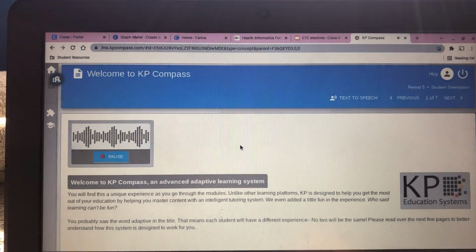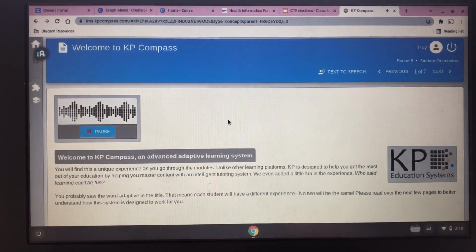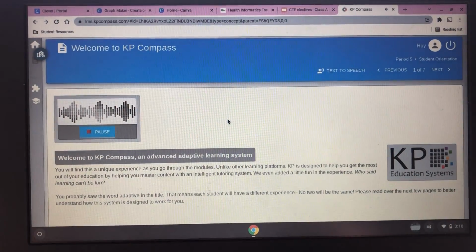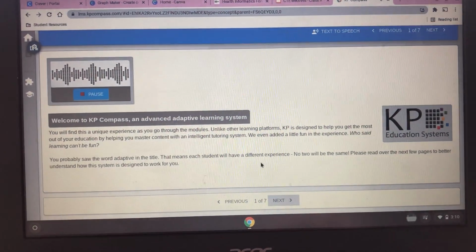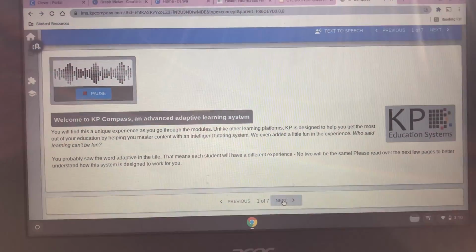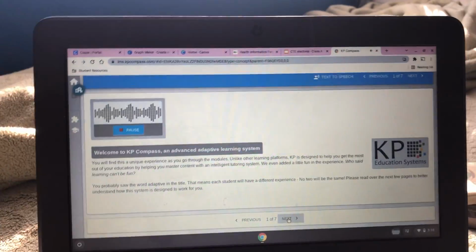Welcome to KP Compass, an advanced adaptive learning system. You will find this a unique experience as you go through the modules. Unlike other learning platforms, KP is designed to help you get the most out of your education by helping you master content with an intelligent tutoring system.